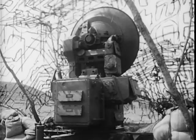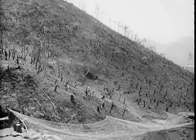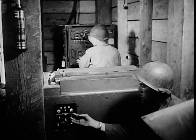But all radar developments have not been concerned with missiles in space and anti-aircraft protection. During the Korean War, the MPQ-10 mortar locating radar performed distinguished service in the tracking of enemy mortar shells as a means of directing counterfire.